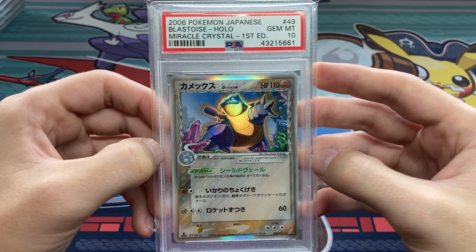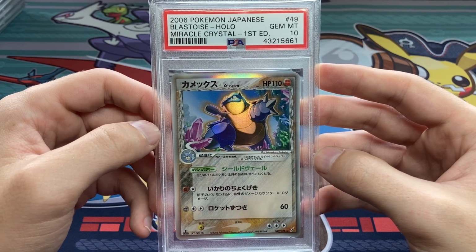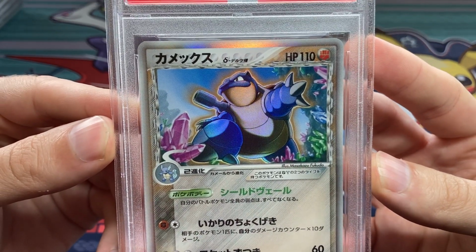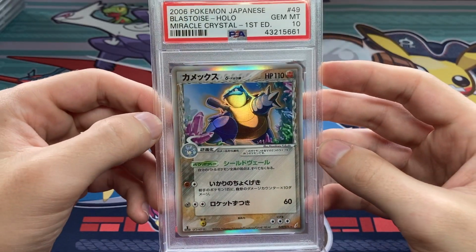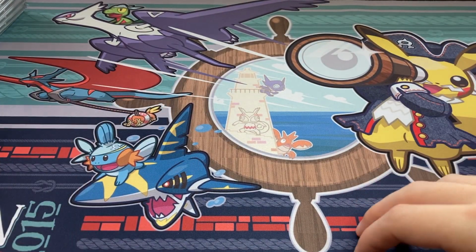Mentioned Blastoise from Miracle Crystal. Here we go. I do have the Charizard and the Blastoise. Pretty nice. Yep, just love this. Again, beautiful Masakazu Fukuda art there. Truly, truly beautiful. Love these Delta species holos. I cannot say it enough.